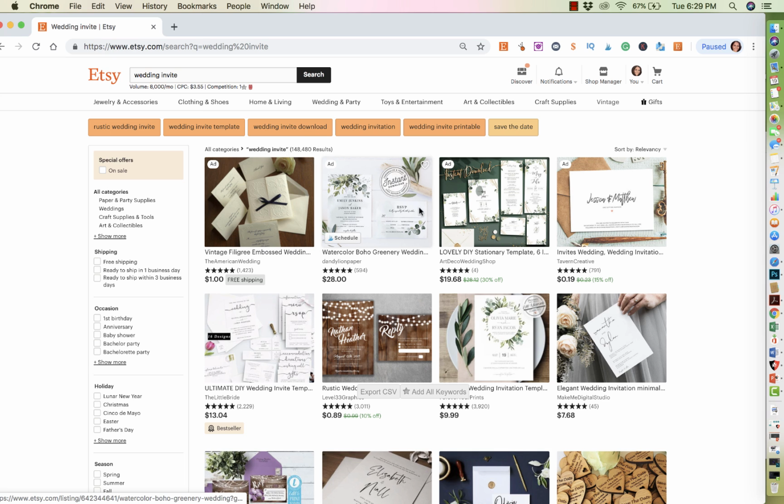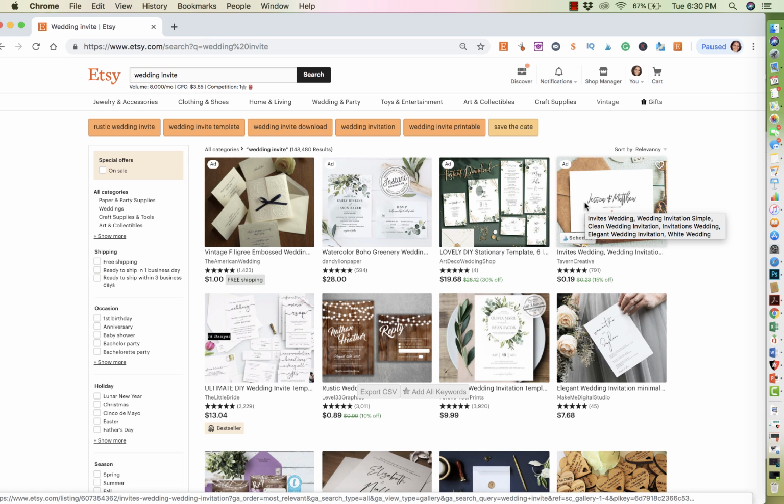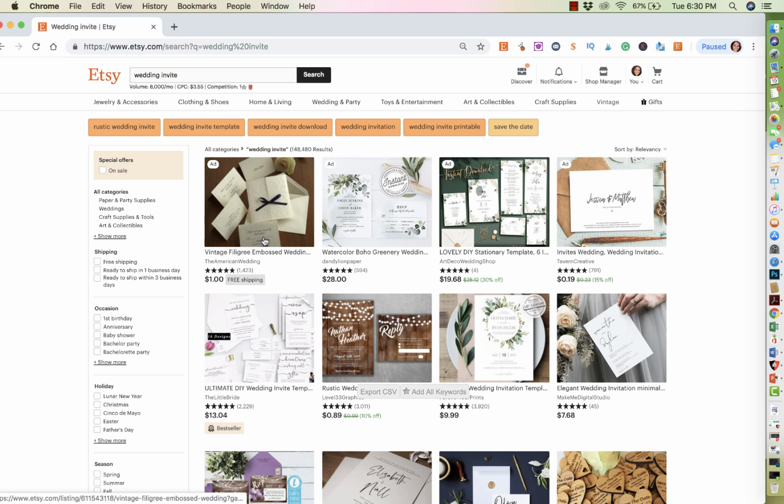In order for your listing to appear, you will have to pay the regular cost per click. You will not be able to pay 10 cents per click or put a bid of 25 cents a click and think your listing will appear up here. It's not going to. Because what Etsy is going to do, they're going to prioritize who's paying more and who's paying less. People that pay the actual cost per click, which in this case is $3.55, are going to be placed on the top of the search engine for Etsy.